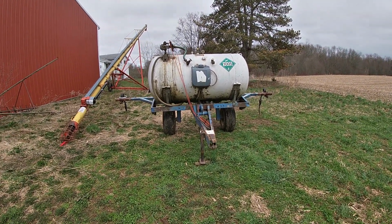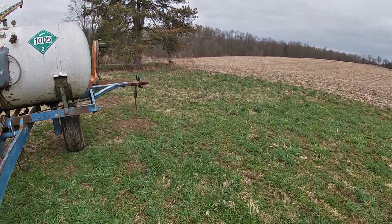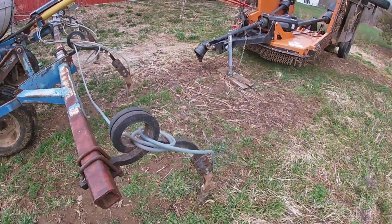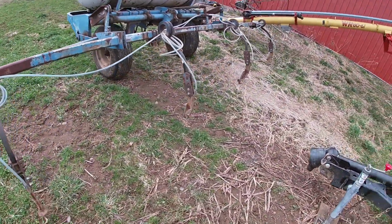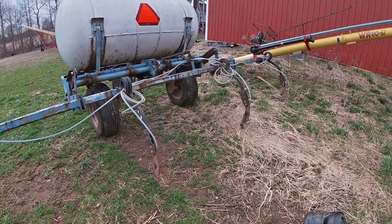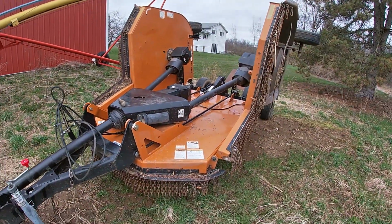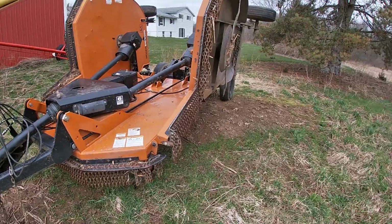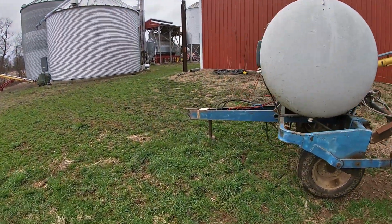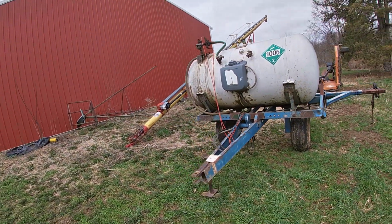And here is the anhydrous applicator. She's old, but she works. 500 gallon NH3 tank, anhydrous ammonia. 8 row, which means I have 4 teeth on because we don't do every row. We put on a higher amount between rows. So that'll cover 2 rows, 2 rows, 2 rows, 2 rows. Here's my Woods brush hog. But that doesn't get used till later this summer, and then in the fall we try to brush hog corn stalks, which we didn't get a whole lot done last year.